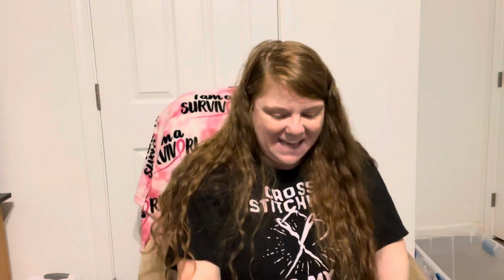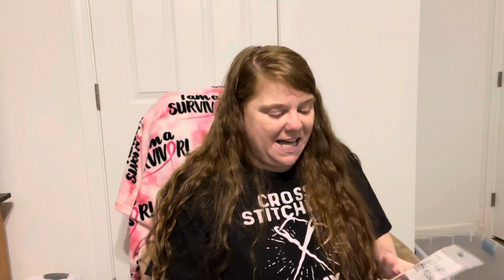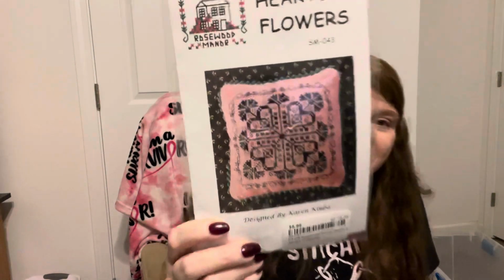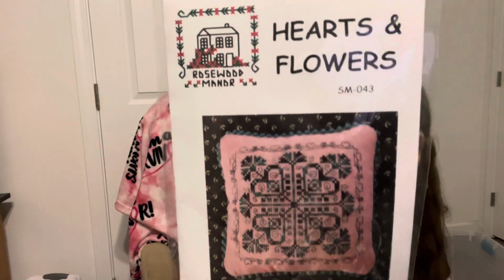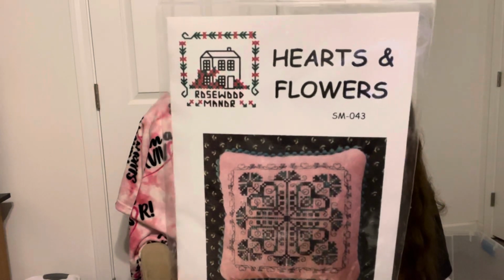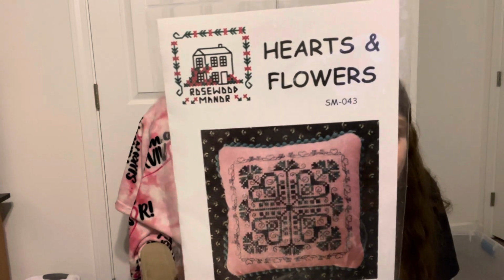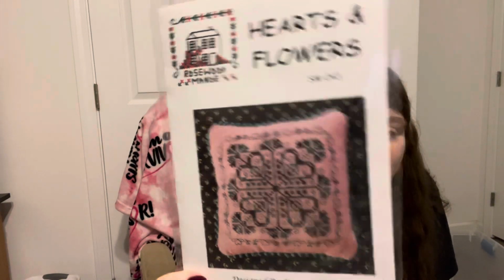This one I started actually yesterday. Saturday, I went to my stitchy group at Always in Stitches. And a friend of mine was doing this pattern, and I loved it so much that I had to buy it. I knew I had some fabric that would look good on it at home, so I didn't have to buy any fabric for it. I just needed to buy the floss, and it's one color of floss.